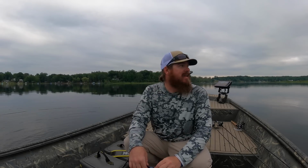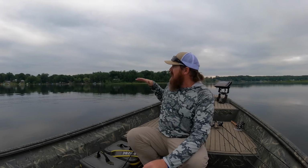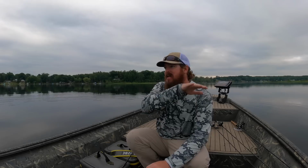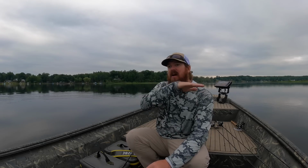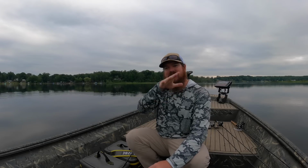I mean, we've got to be at least 200 yards off the bank. No visible cover, but it was exactly what I thought it was going to be looking at Google Earth. I came out here, I'm in that cabbage. It's like 5-6 feet deep forever. And then all of a sudden it just went whoop to 11 foot. And the cabbage just got shorter as it went down the slope.